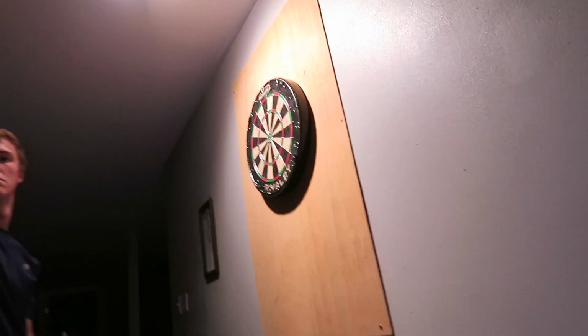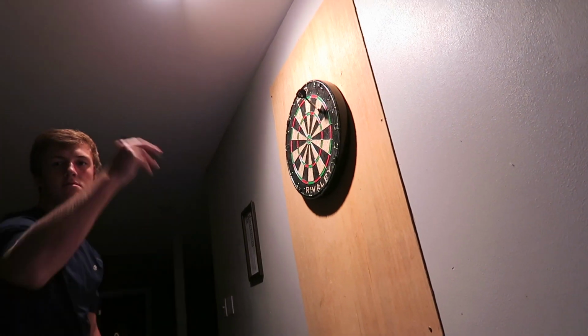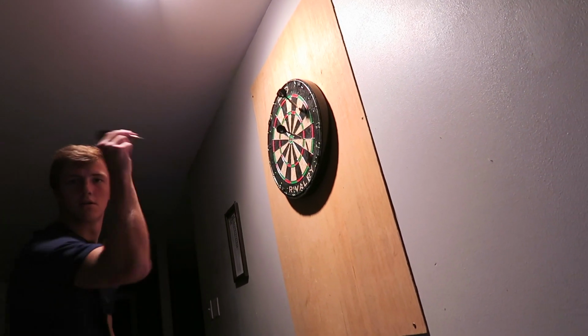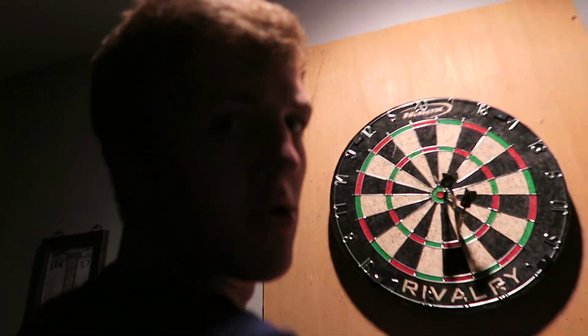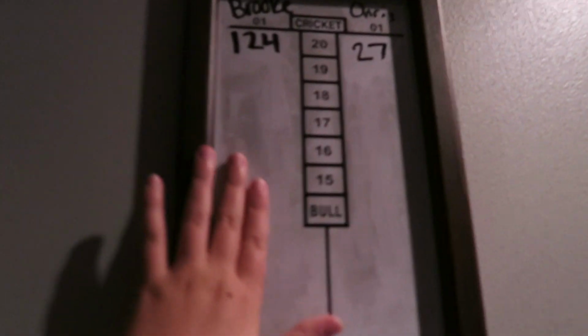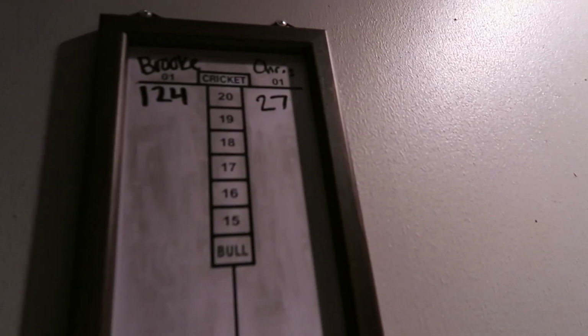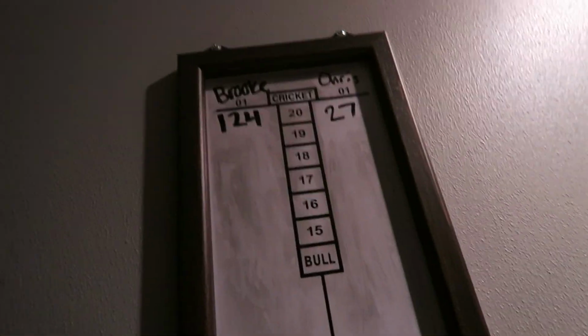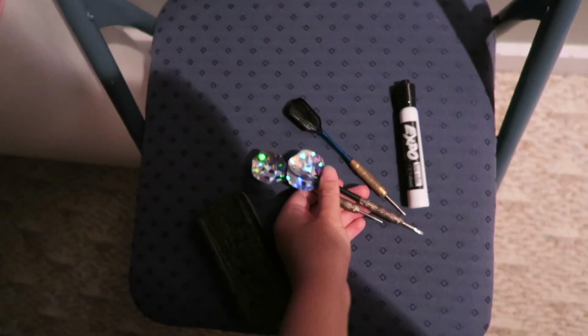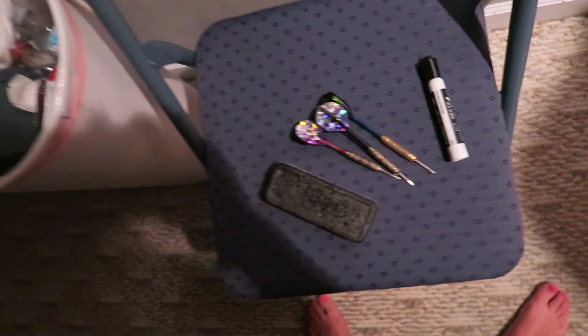And if you guys are wondering where we got this board from, we got it from Dunham's, and we got all these darts from Dunham's as well. I think I already told you all, but for people who are new, that's where we got the dart board from. And here we have Chris demonstrating our darts. And we got this off Amazon, and we got a whiteboard instead of a chalkboard because whiteboards are easier, and we already had markers. Then we just have some old darts here that are like older than me, and then we have a trash can, aka Chris.